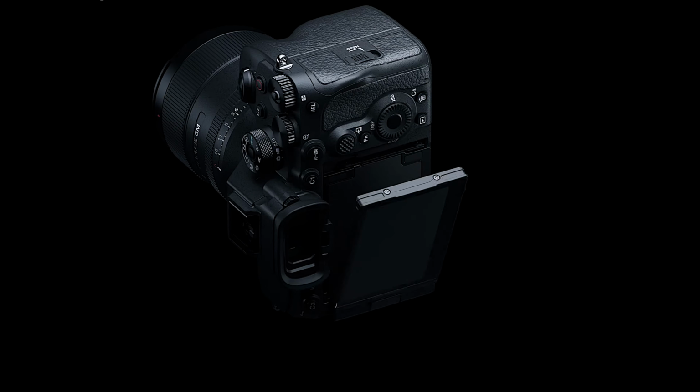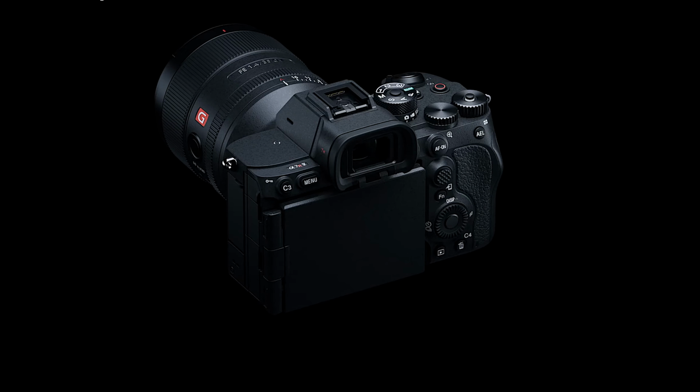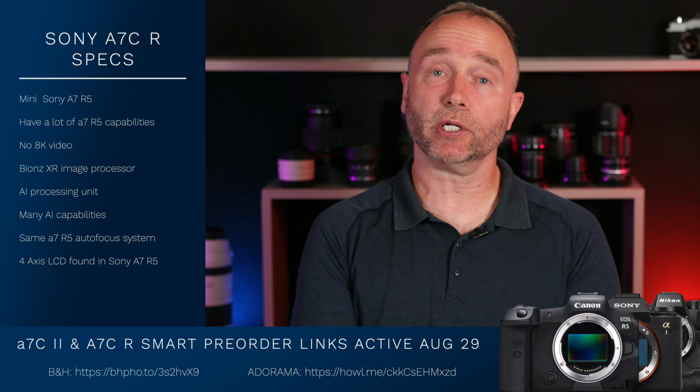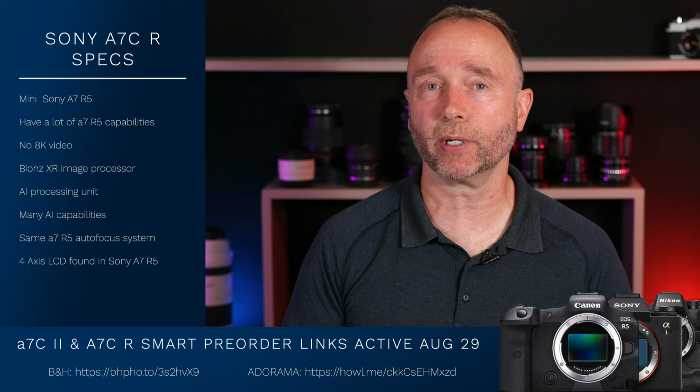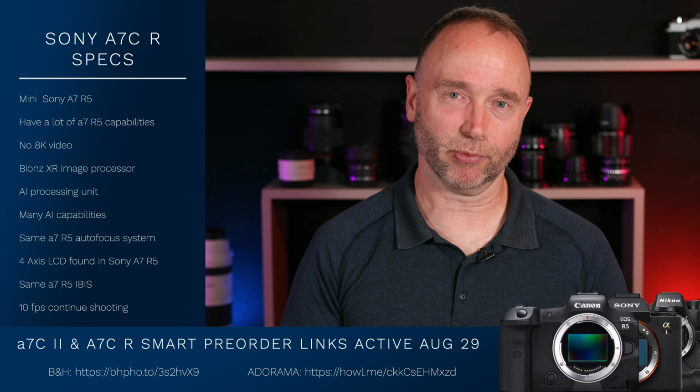I really wish this would be the standard. I hope this comes in the Canon EOS R5 Mark II and the Canon EOS R1. But that's not the only thing that the Sony a7CR is going to have in common with the Sony a7R5. It's going to have the exact same IBIS system, 5-axis IBIS, and it's going to be able to shoot at 10 frames per second continuous shooting.